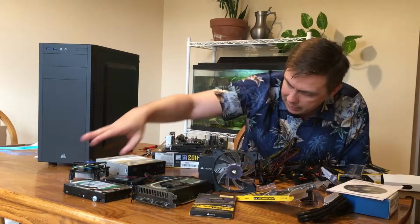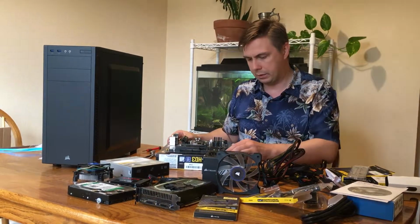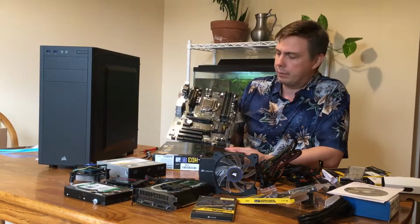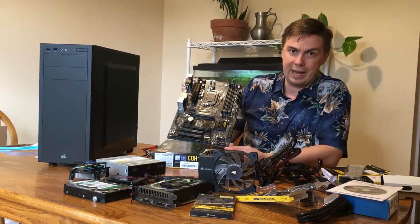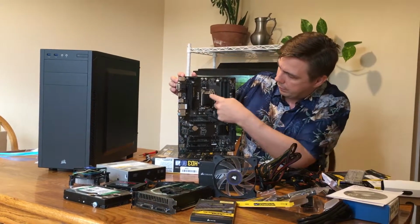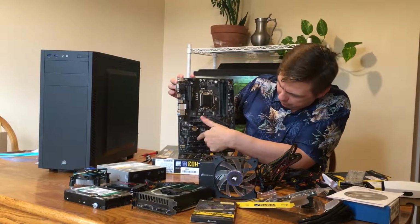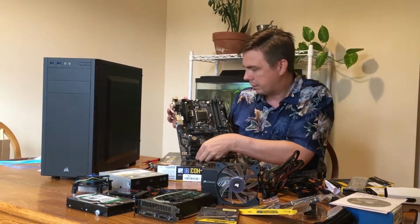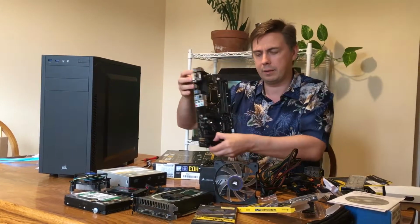The parts to a computer are not expensive. There's no reason to be going to Best Buy and blowing a couple months' salary on a computer. There's certainly no reason to buy an Apple. So this is real quick where the processor goes, RAM, PCI ports. Jeez, this is, oh no, it's not small. Cool. And where the stuff plugs in.